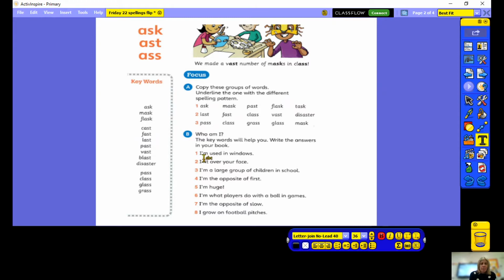And then the next one, it's a bit like having riddles, looking for clues. You've got a clue here. You have to find the word in the list of keywords and write it down in your books as well. So the first one says, I am used in Windows. So have a think, sea lions and dolphins, what might be used in Windows? Which one of these words? Have a think. Hopefully you got glass, and it's an A-S-S spelling. Remember, when you're writing your words in your books and practicing these spellings, to do your very best letter join, please.